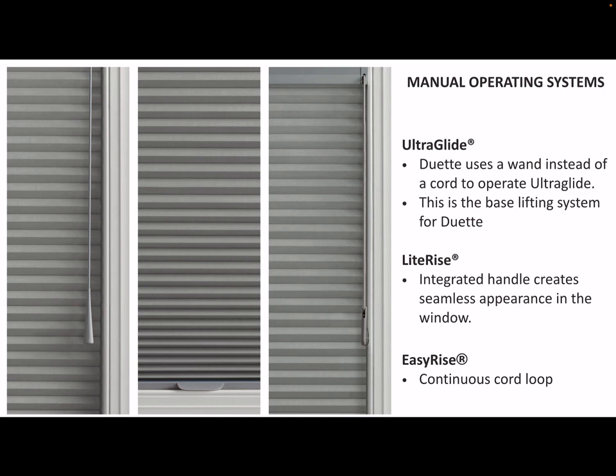All right, so what are your manual operations for Duet? You'll start hearing the same lifting systems going from one collection to another. So that's how we make it simple for you. But you do have Ultra Glide with the one, you have Light Rise, and you have Easy Rise. Now, the difference here is, remember I told you some lifting systems have a surcharge, some don't. For Duet, we have free Ultra Glide, meaning that it's standard with the pricing. And then Light Rise is also a standard feature, so we don't pay extra.